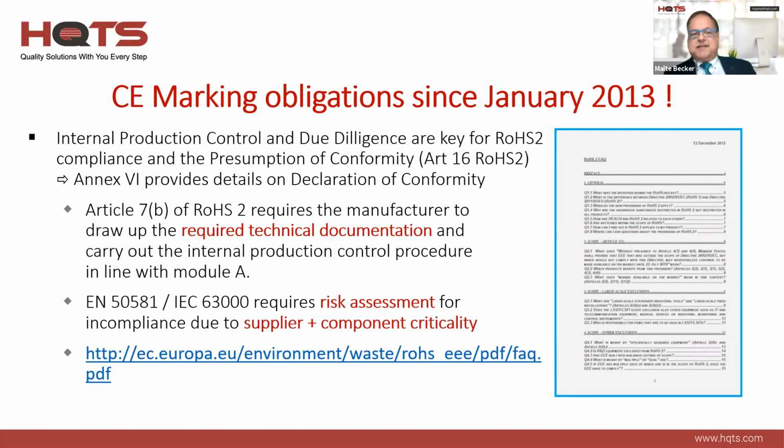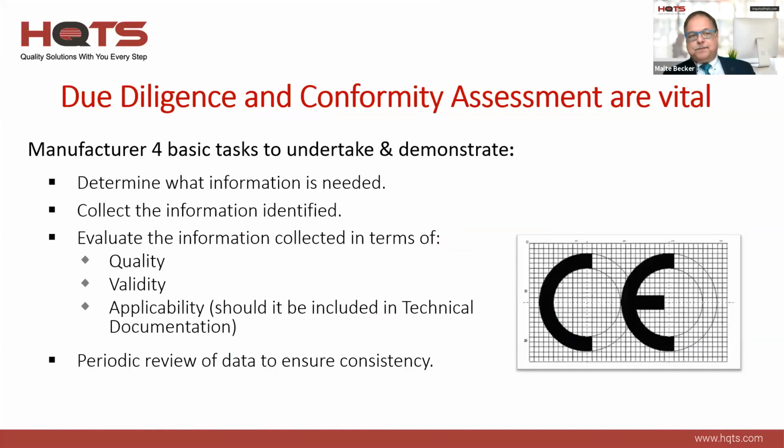In essence, this means you have two choices. You can apply a standard and follow the standard with all the requirements and finally come to the conclusion, yes, I can prove it, my part is compliant. Or you can try to establish a similar system, but you have to prove that it is working in the same way as the standard would be. We go to the next slide, please.